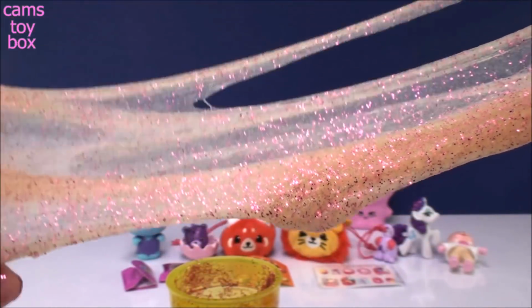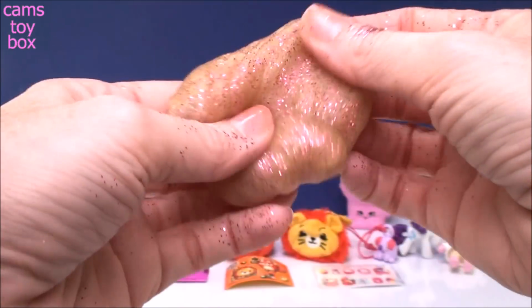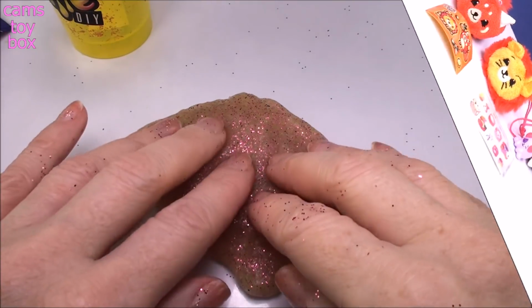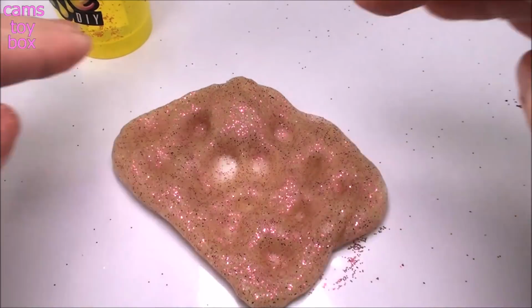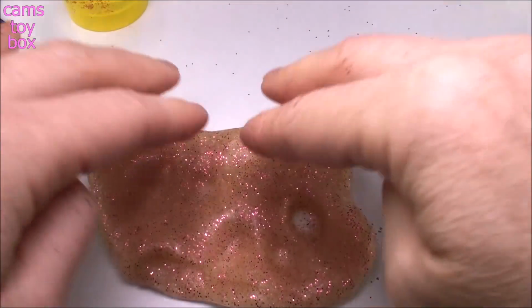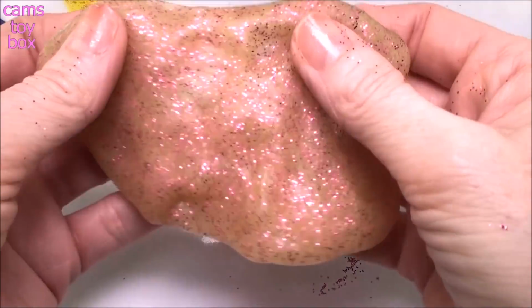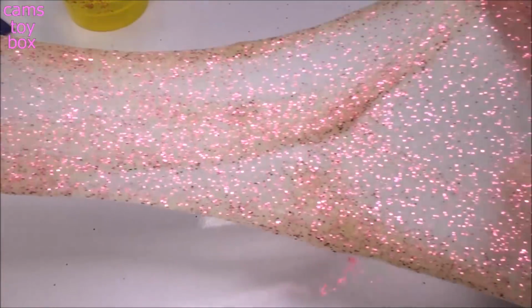Not bad at all. All right, so that one worked out pretty well, I'd say. Let's put it down, see how it goes. All right, so let's give it a poke. Not too bad, right? I mean, it's not as good as the slime that I usually make with glue, but not bad for just mixing some water and some powder together, right? Look at it, it's got some stretch to it. That's not really bad. I like it.